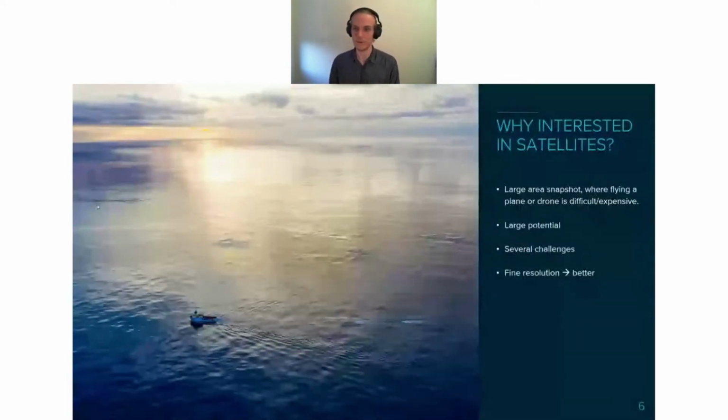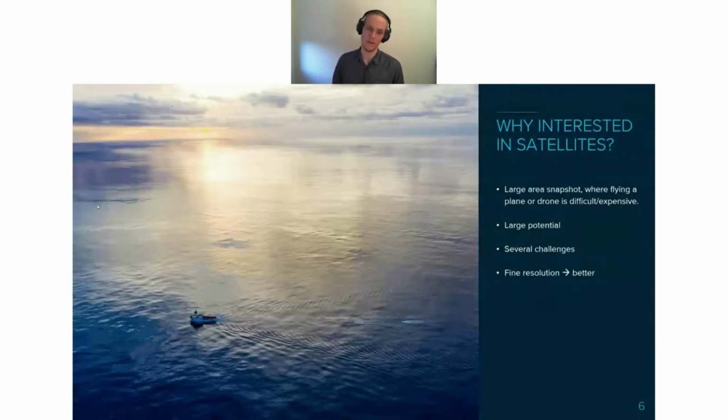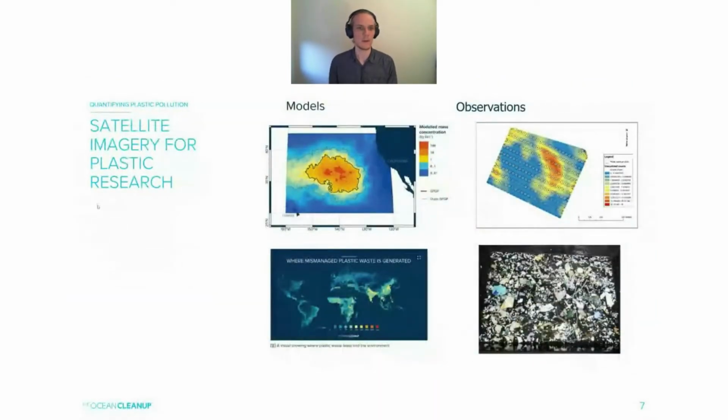Now, of course, this talk should be about satellites. So why are we interested in satellites? Well, as you can see, the ocean is a pretty big area, especially the open ocean. Flying planes or drones over it is very expensive, and you won't cover all of the area. So it has a large potential for us to map plastics in the open ocean. However, there are several challenges to it, so I'll come to them later. But in the end, finer resolution is definitely better, and it allows us to see plastic and distinguish it from waves, for example. At the Ocean Cleanup, we work a lot with predictive models of where plastic is concentrated.